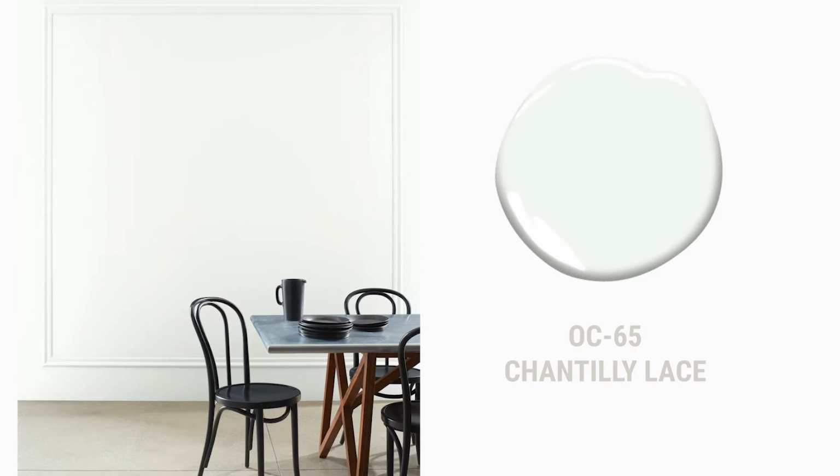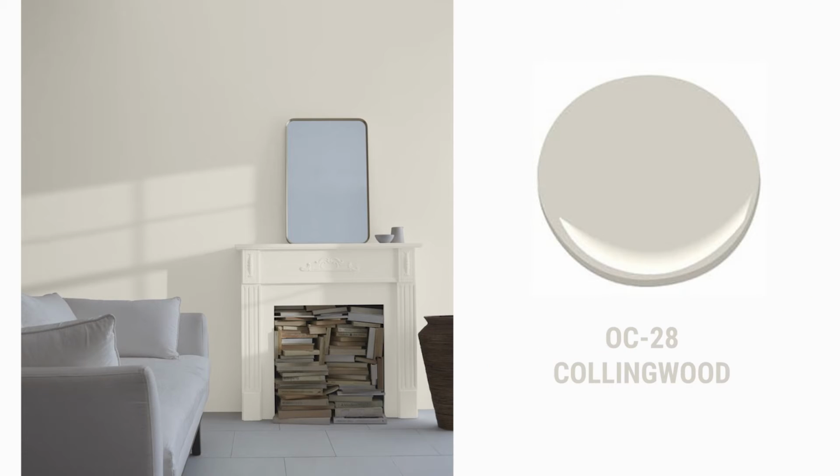Another popular one on more of the white family is Chantilly Lace, also a Benjamin Moore color. It is very popular for a bathroom or powder room. I find if you really want to elevate your space and have a very light color palette, that one looks wonderful. And another one that I absolutely love that I used in my son's room in this house is called Collingwood, also Benjamin Moore.